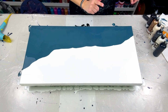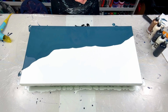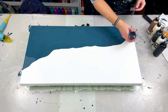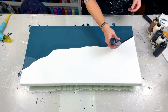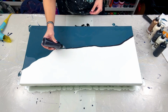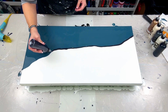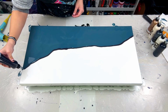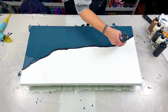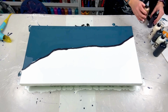All right, canvas flooded. It's been so long since I've done a blowout. I have been doing blooms for over a month now, if not longer, and I'm having so much fun doing it. But yeah, it's been so long since I've done a blowout. So for those of you who have been saying, oh, can you do a blowout, because I've been doing blooms for so long, here you go. Here's your blowout.